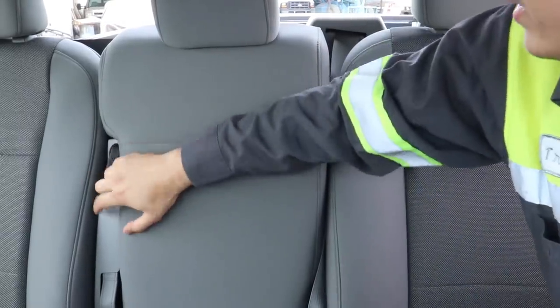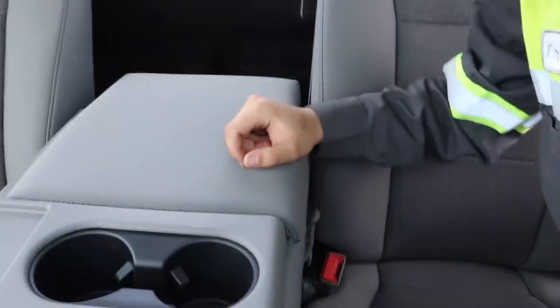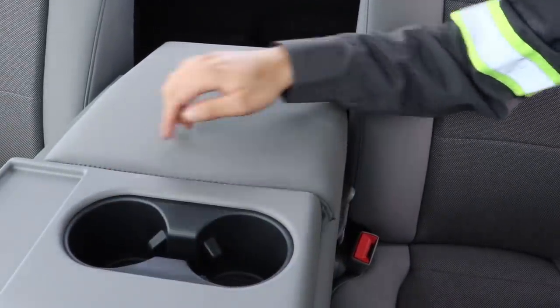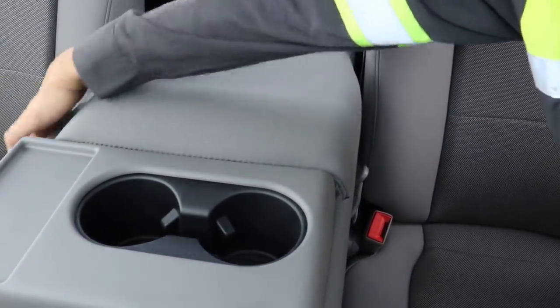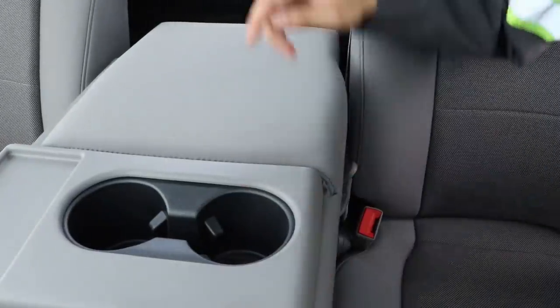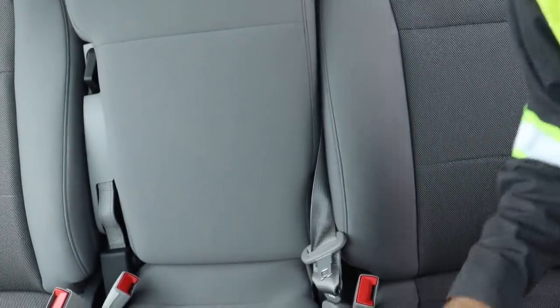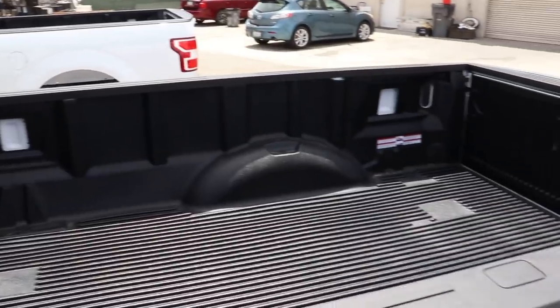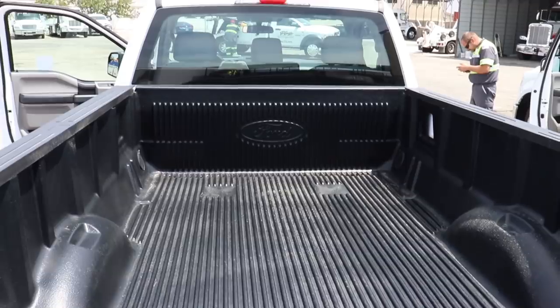Some of the other amenities we have, looks like we have some sort of fold down. Yeah, so we have a fold down seat here with cup holders. Nice place to fit your phone here. Just some general storage back here. There is a floor jack back here and some miscellaneous tools, so pretty nice. And then here's the bed, nothing special about that. It's got the long bed. Here's another shot of the bed.